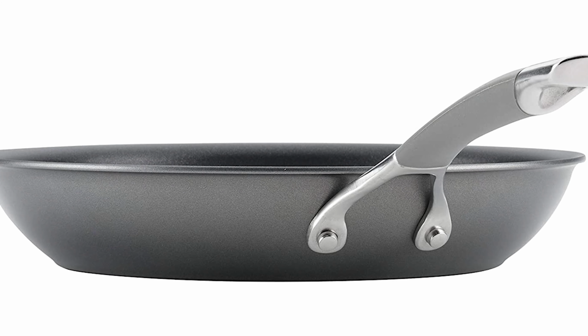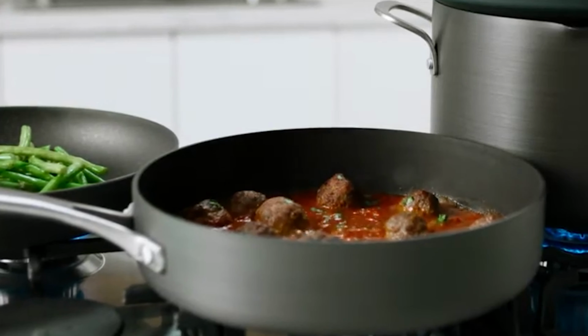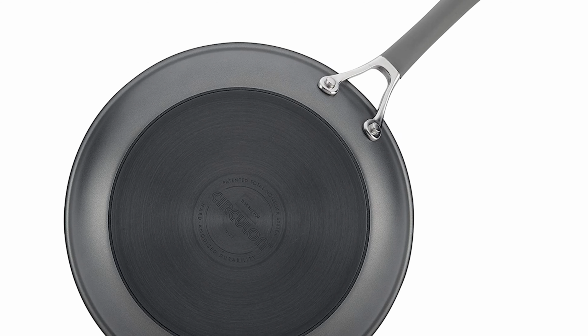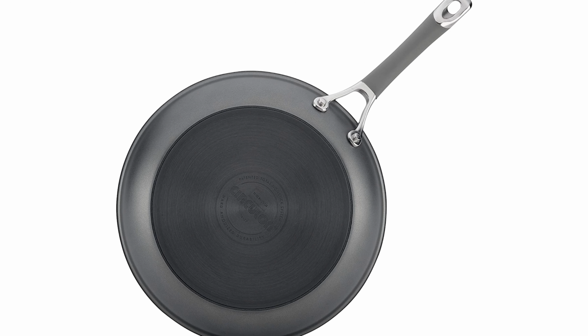Material and durability. Both of these brands have cookware sets made from hard anodized aluminum and non-stick coating. The presence of this material ensures the high durability of the product, and you shouldn't worry about replacing them anytime soon. Circulon has a hard anodized exterior and sturdy construction with a stick-resistant surface.